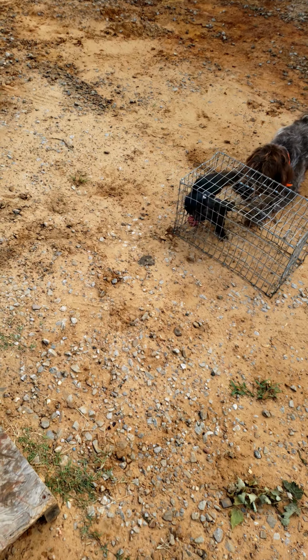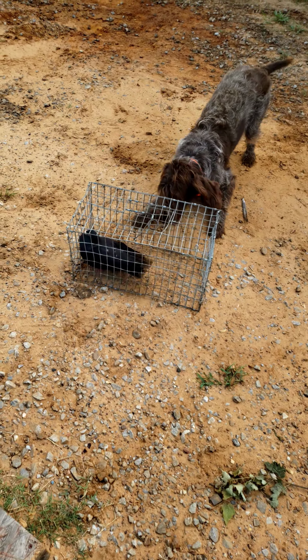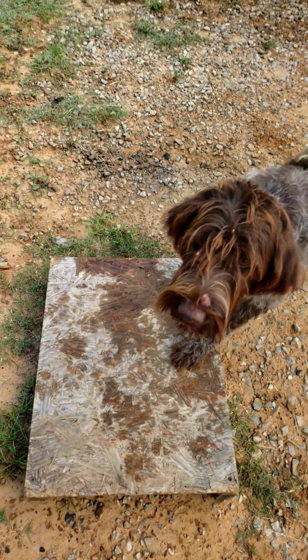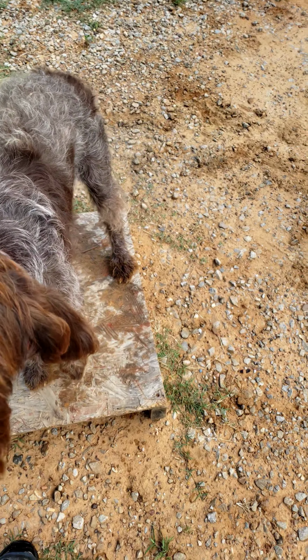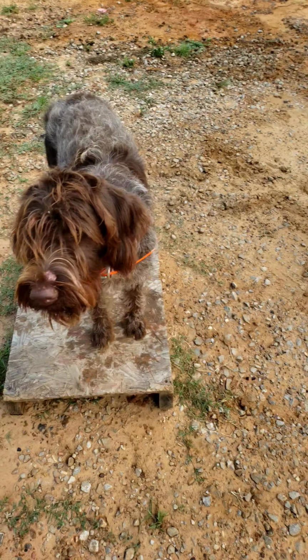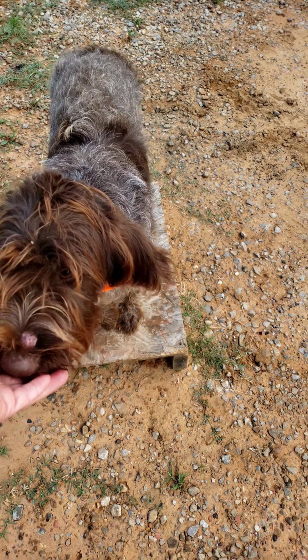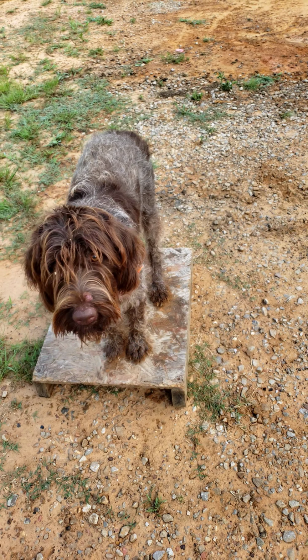Lulu? Come here, girl. Lulu, come on, place. Good girl. So each time that she looks at the bird, I'm going to click her and treat her.